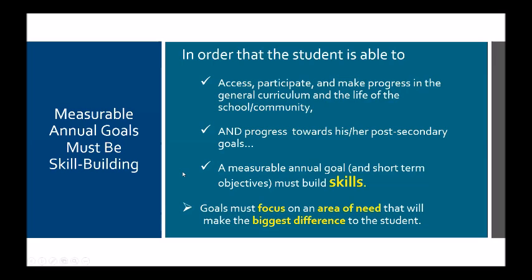Remember, the measurable annual goal and short-term objectives are looking at the skill deficit, and we are looking to build on the skills.